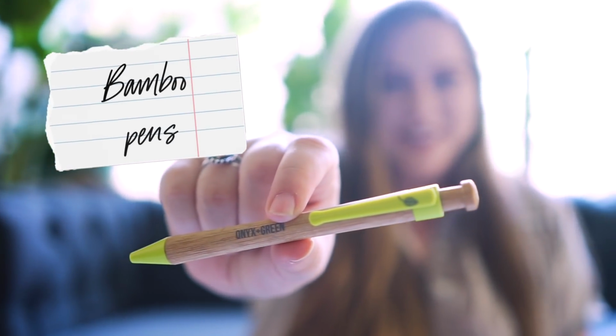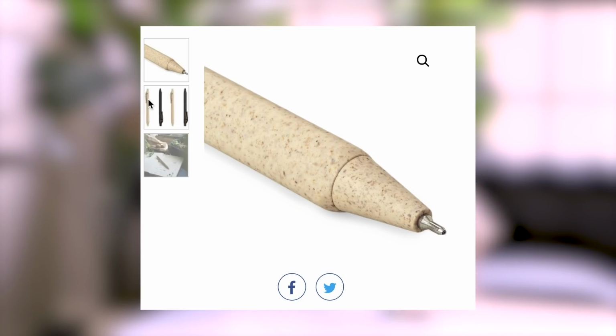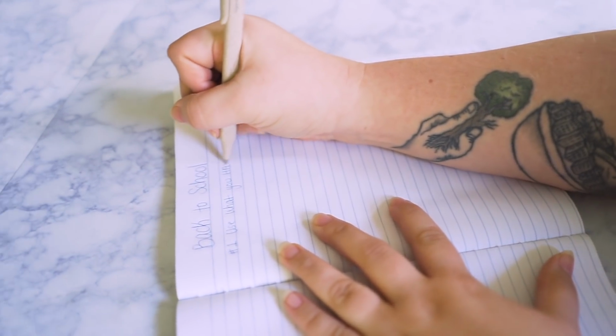So this is a bamboo pen option. This one is by A Good Company and it is made of a renewable grass material. I personally really like this one the best. I just like the way it writes, and I like the look of it too because it's not plastic, I guess. That's why. It's got that cute minimalist color to it, so I like this one.